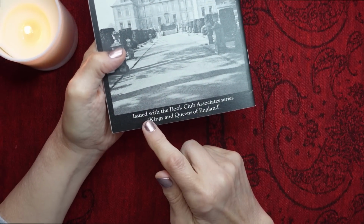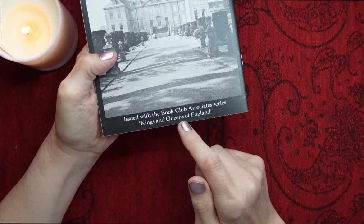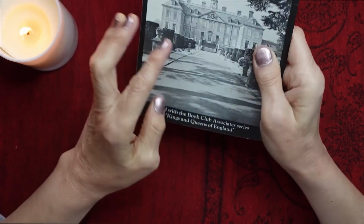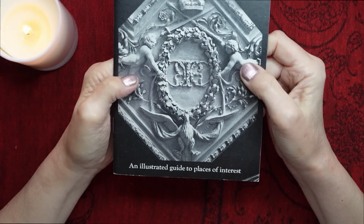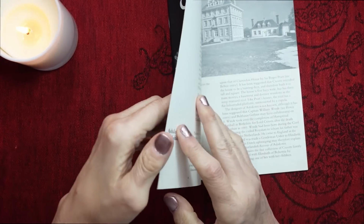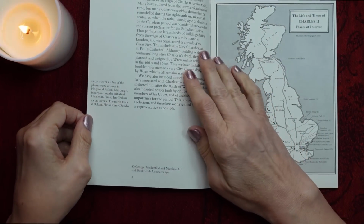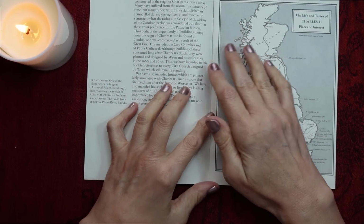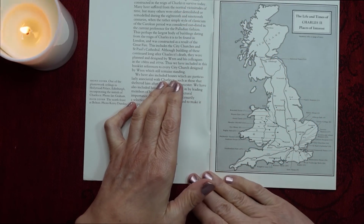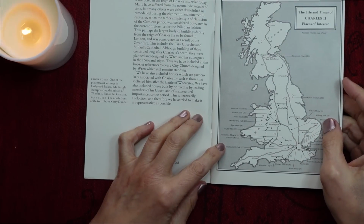So it says here, issued with the Book Club Associates series, Kings and Queens of England. And I thought we might take a look inside. I don't think this has ever been opened before. It's from a vintage set of books, which I think were published in the 1960s.